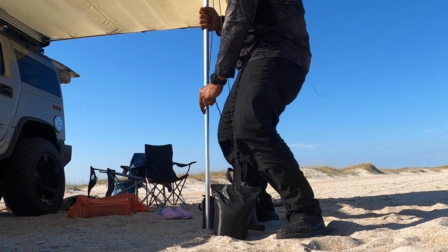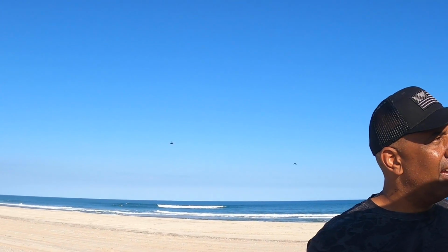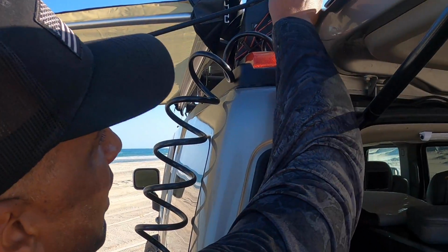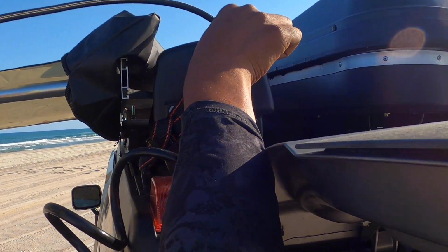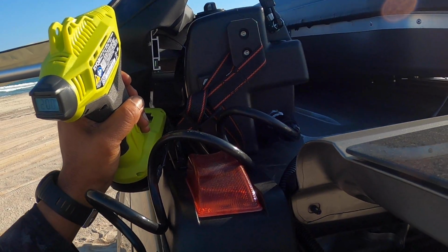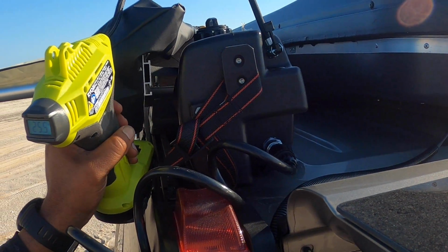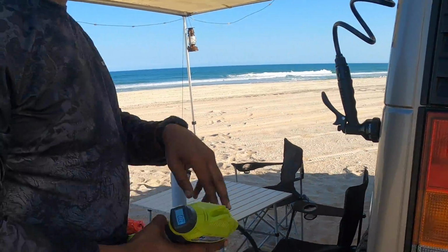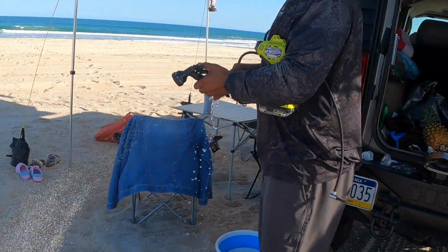So for our water supply, we use this little spout with the water port. It has 3.5 gallons. And the cool thing about it is you can pressurize it either by hand, or if you're lazy like me, you can use this. So we're gonna do that now. Put this right in here. Has a nice little port for it. And that gives us a nice good amount of water.